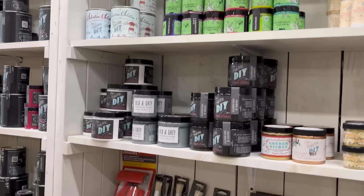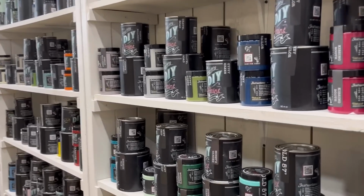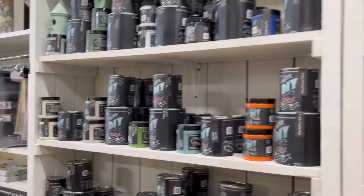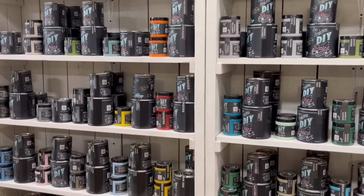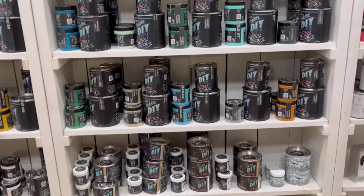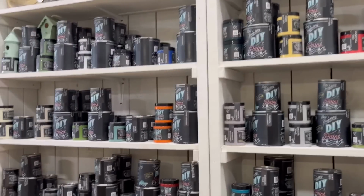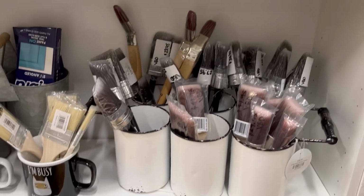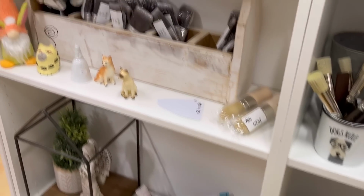And DIY paint is always one of our best sellers. We do our best to keep the shelves fully stocked. We do have an order out right now because we are low on some items. I'm looking over there and seeing we're actually sold out of Big Top. But we do really try to keep everything full so that if there's any DIY product that you want, we should theoretically have it in stock.